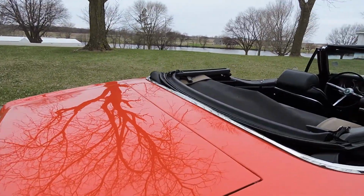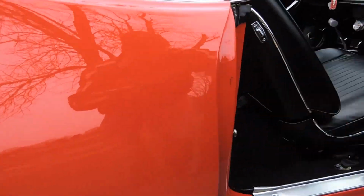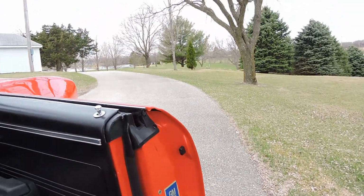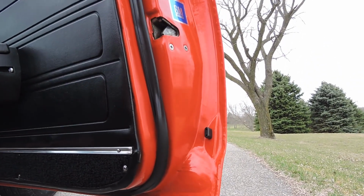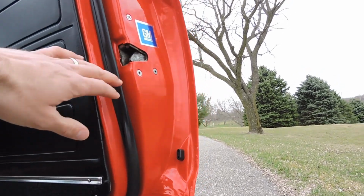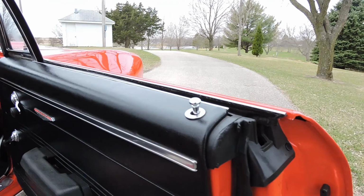Inside the trunk is absolutely perfect. Factory spatter and everything. When the restoration was done, all the doors were completely taken off. And like I said, even the paint on the door jambs is as nice as I've seen. Matches the outside of the car beautifully. All new rubbers, new door stops, all the factory GM stickers, everything was done.